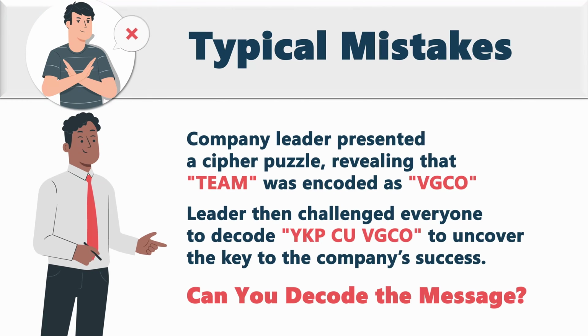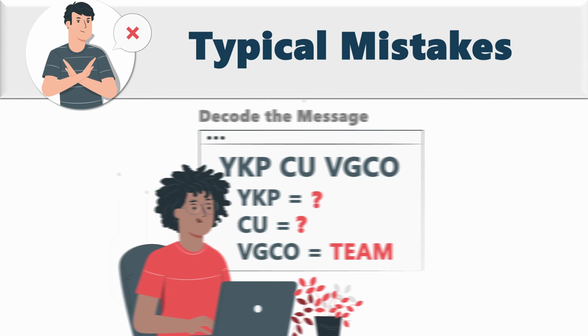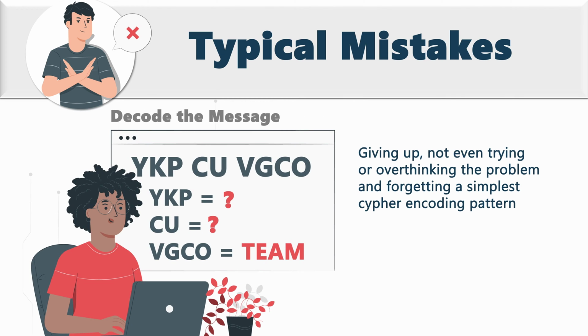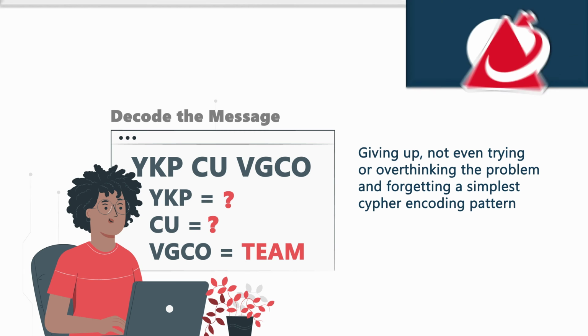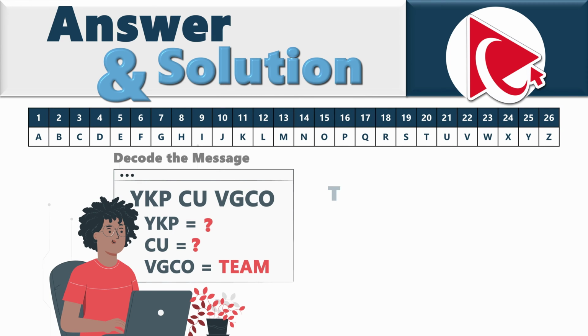Speaking about mistakes, did you know that the typical mistakes people make trying to solve these types of challenges are giving up, not even trying, or overthinking the problem and forgetting the simplest cipher encoding pattern? And to understand the simplest pattern, we need to look at the transformation of the word TEAM to VGCO.